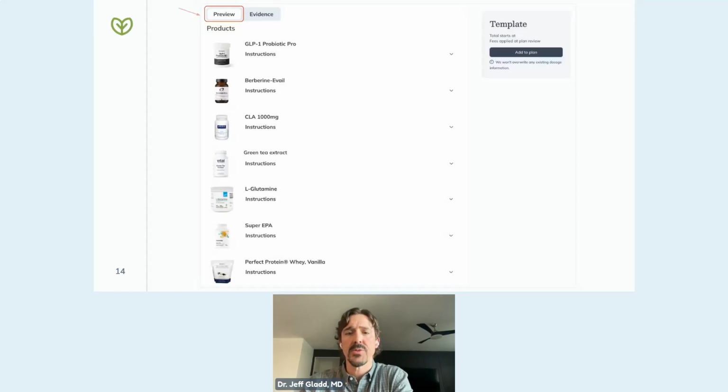While we're talking about this treatment plan, Sylvia mentioned that she really has a hard time swallowing fish oil capsules, and she would prefer a liquid. So I'll go right into catalog search. I'll search for fish oil. I'll use the filter, which looks at forms of the supplement, and choose a liquid.